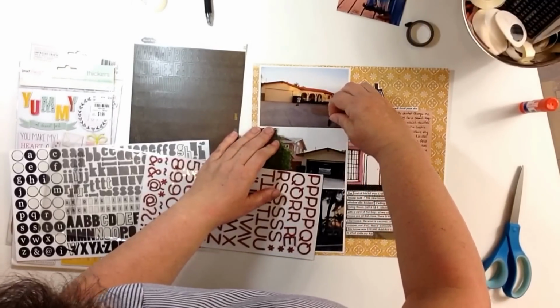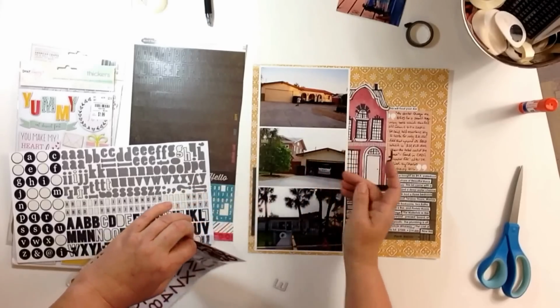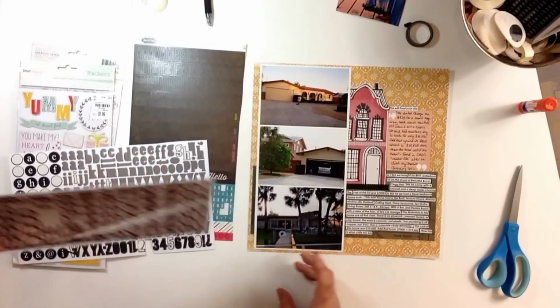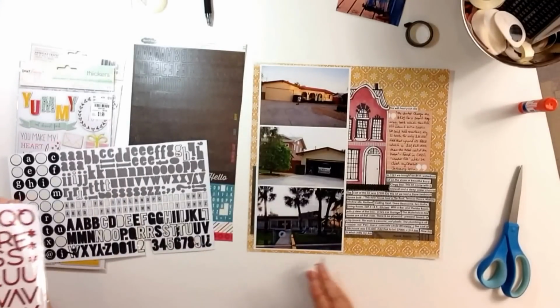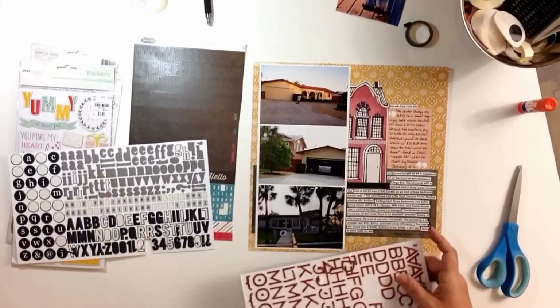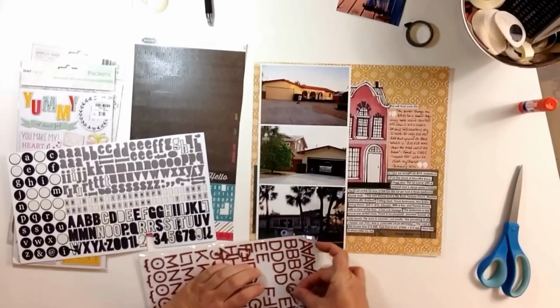But I think I need some white letters so that this looks lighter to me, but when I look at the screen, and I imagine how it's going to photograph, I think that it's going to look better if those are white. I think you're going to be able to see them better.